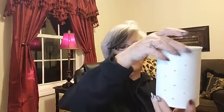Okay. There's your little dish. It's right up. And you got your Scentsy logo on the back. So it lets you know it's a Scentsy warmer. And let's see what it looks like plugged up. Okay. Are you ready? Are you ready? 1, 2, 3.